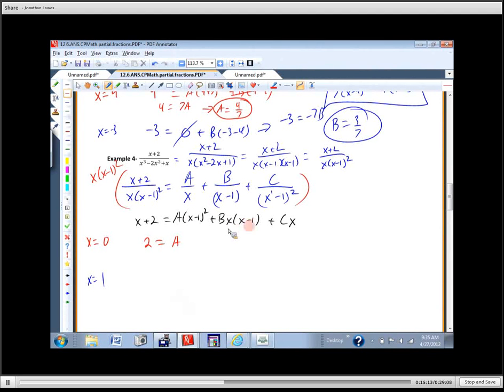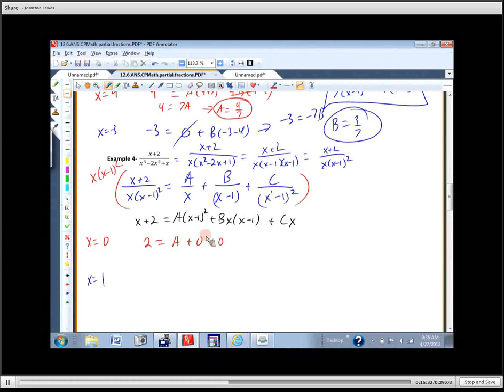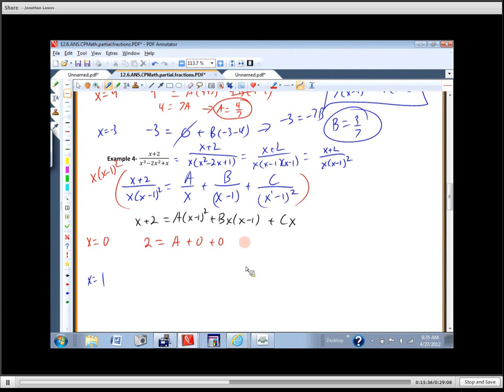What do I get when I plug a 0 into this? Yeah, the whole thing goes away because it would be B times 0 times negative 1. So that's going to be 0. That's gone. What do I get when I plug a 0 into this? 0. So, if it's okay, I'm going to write a 0 for that one, and a 0 for this one, just to acknowledge that this turns into a 0 and that turns into a 0. Okay? So, what's A? A is 2. It's that simple. Got one of the answers.